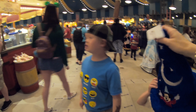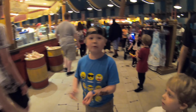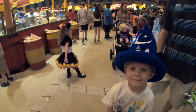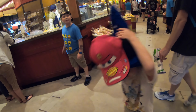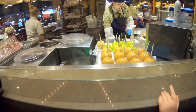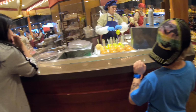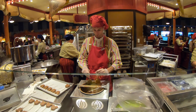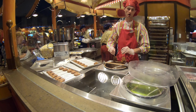So we're here at the Trick Factory. Yes. Look, the caramel apples. Ooh, you're Magic Mickey now. Aha, he's magical. Ooh, apple. I'm gonna try one of the candy apples right now. Those are over here. He's making the goods. Another cake pop. Ooh. Oh, that one looks good.